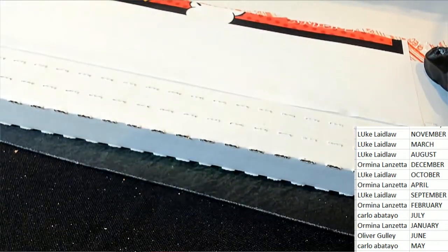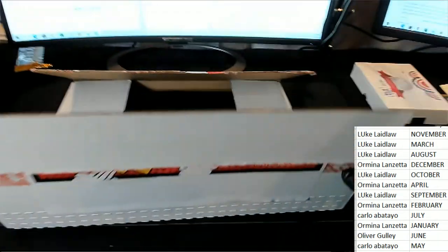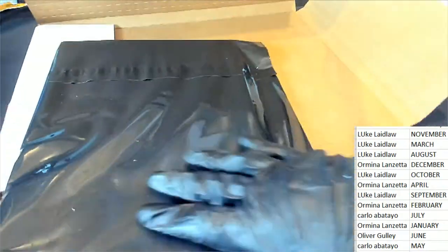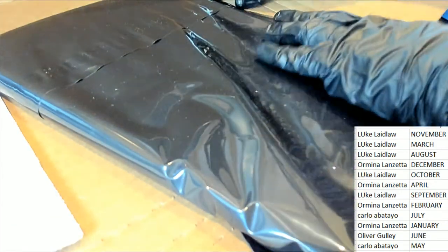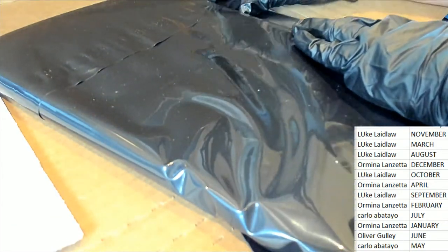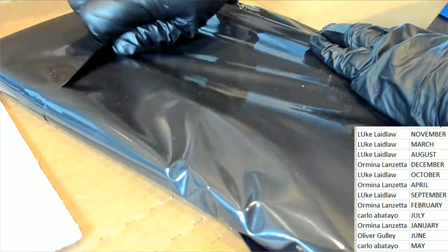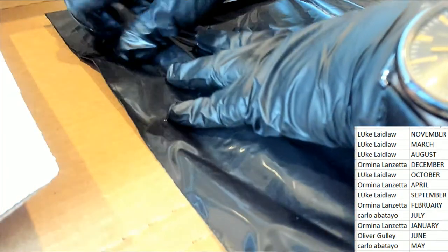So what do we have in this graded comic book? What is it going to be? Who is it? Is it a DC comic book? Is it a Marvel comic book? Is it maybe some kind of Image comic book? Image is pretty popular too.